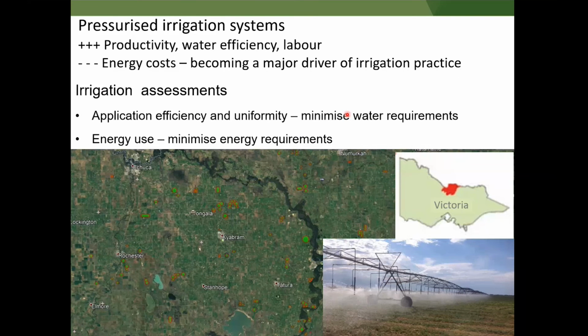So in our assessments, we look at application efficiency and uniformity, so how well they're putting water out, how evenly they're putting water out. That's about minimising the amount of water that needs to go through the systems. If you're putting out less water, you're pumping less water, so that's reducing energy costs. But the other side is looking at how much energy is required for every megalitre of water pumped. And so we assess the energy efficiency to try and reduce the actual energy costs.